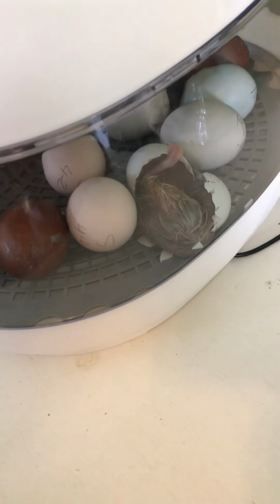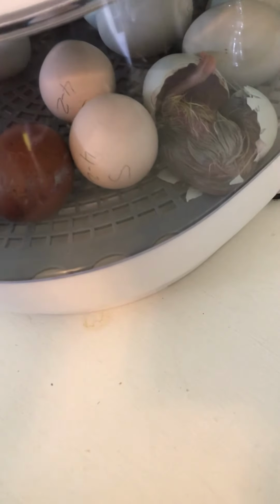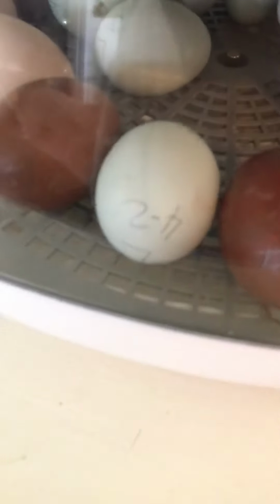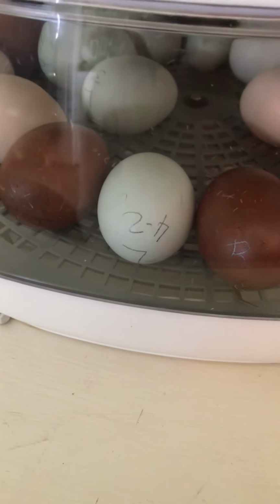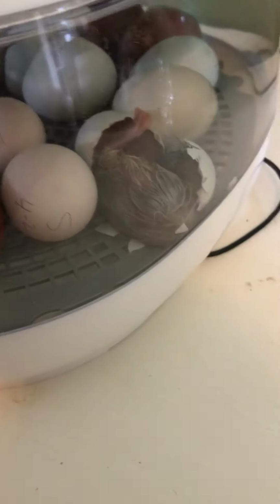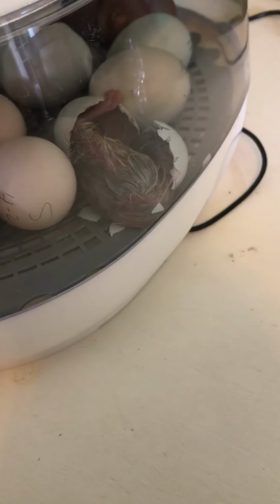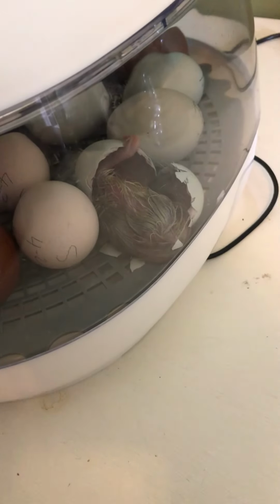I just want to pull it out so bad. Now remember, we don't open any of this. We just look, okay? Remember this egg over here that it pipped? See, it hears its friend cheeping and it keeps moving. The egg keeps bouncing around. That one's probably going to hatch tomorrow. Wait, I can see its head, Mommy. I know. It's so tired. Taking a little break.